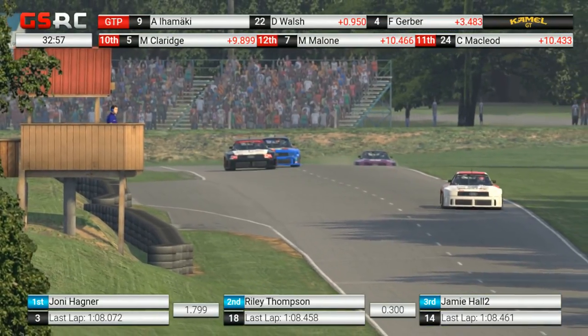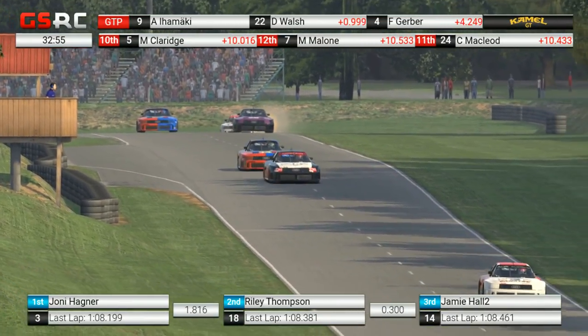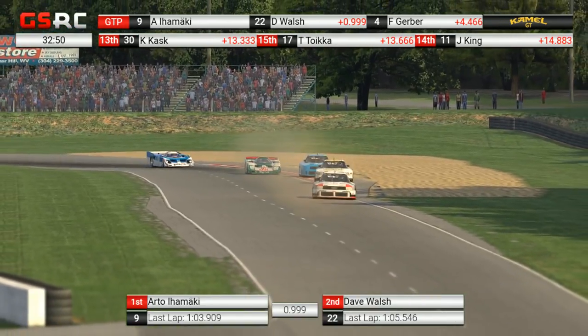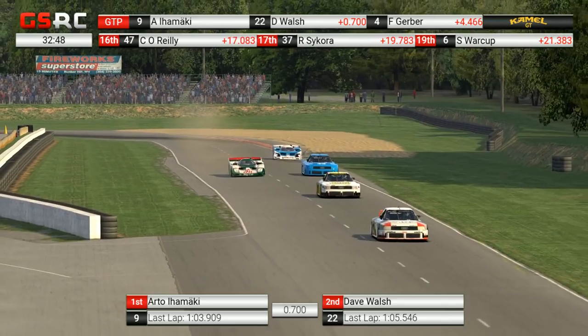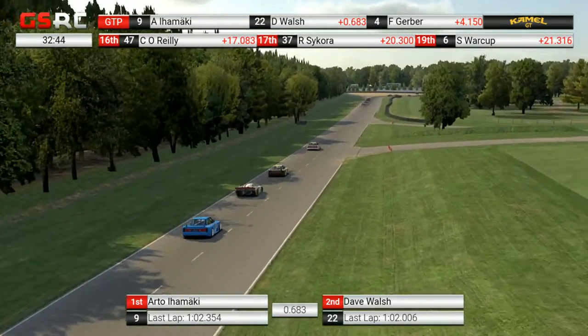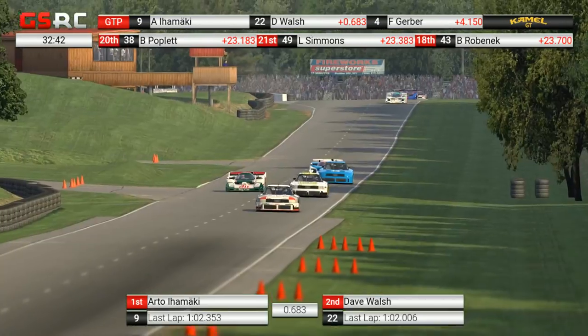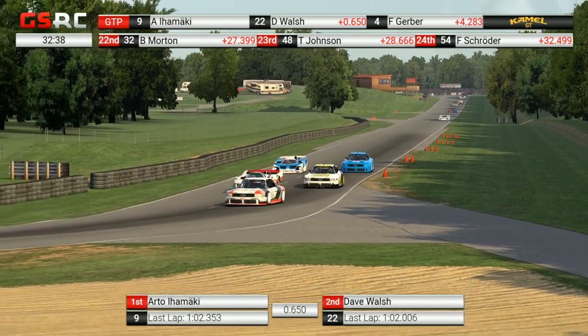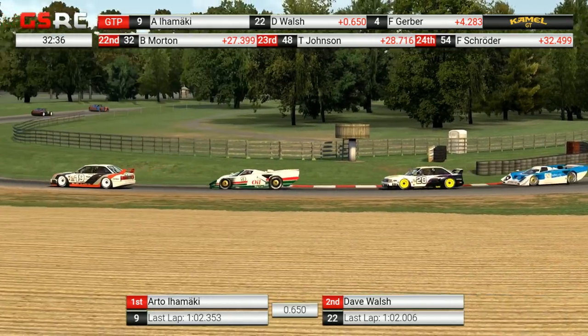Up front, Arto has started to check out on Dave Walsh after making that pass in lap traffic. Arto's lead is growing as he starts to snake his way down the front straightaway. And look at this, just ducking in and out of slower cars. Arto and Walsh both to the inside line down into turn one.